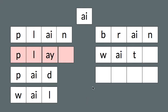Okay, last one. The word is paint. Stretch the sounds and listen carefully. Do you hear the long A sound in the middle of the word? Paint.